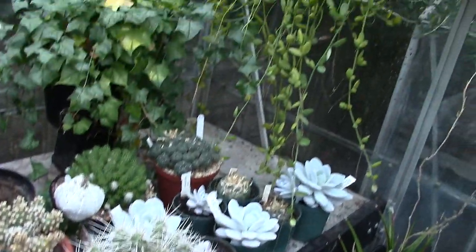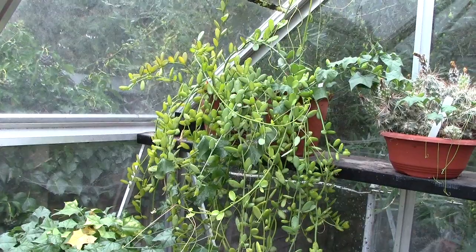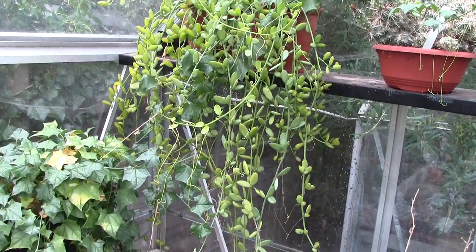Now I mentioned Xeriosicyos, the small leafed one. Well, there's the small leaf one. Xeriosicyos decaryi, also a Madagascan plant.